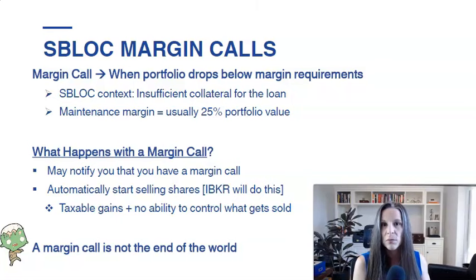Another thing I'm going to say though, while you do want to avoid a margin call, I'm not trying to downplay the risk of a margin call. It can get very messy. It can get you in really bad shape. It is not the end of the world. People make it out to seem like if you have a margin call, the zombies are going to come and take your home and take everything. Lots of people have margin calls.